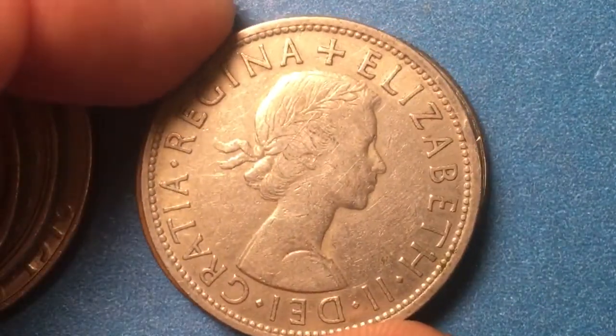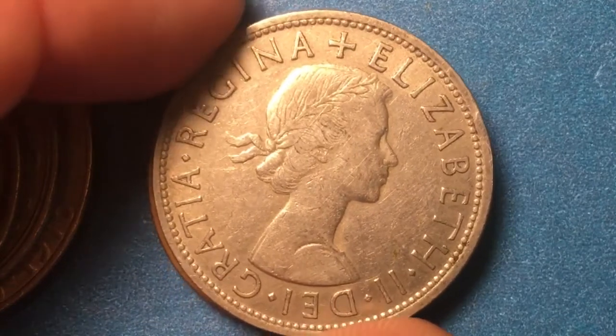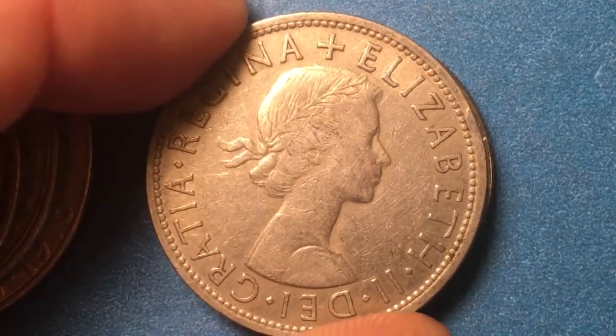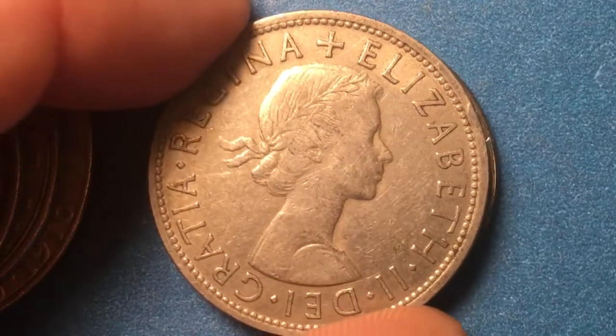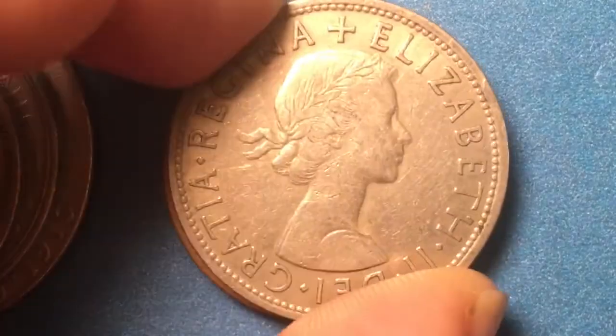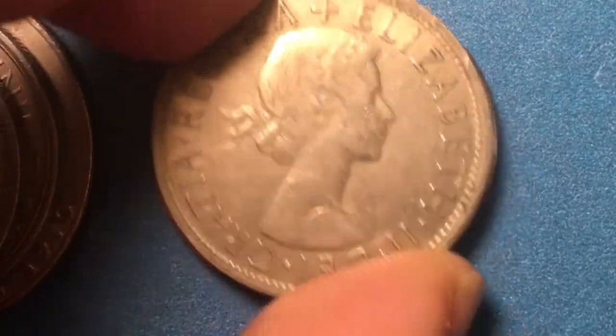This is the first portrait of Elizabeth II, Queen of England, and she has a laurel wreath tiara on almost. It's just a nice portrait. It's my favorite portrait of the Queen on a coin.